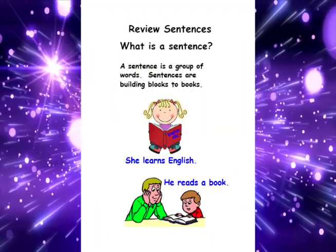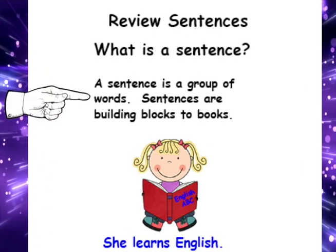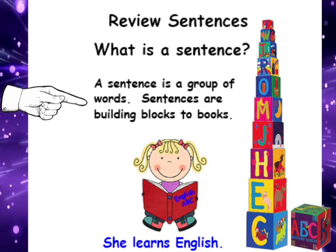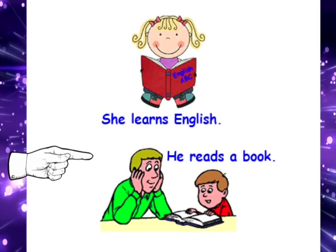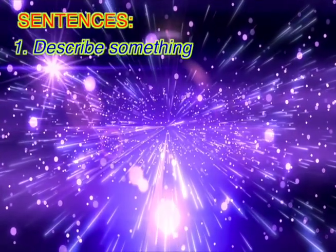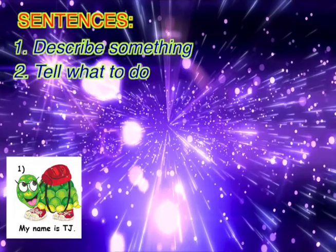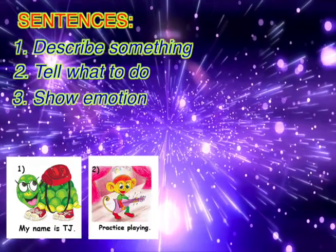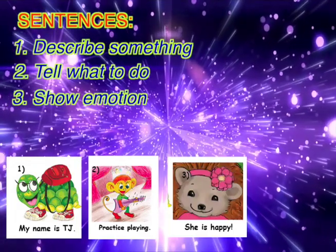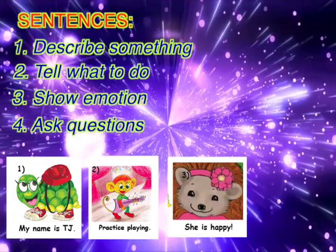Review sentences. What is a sentence? A sentence is a group of words. Sentences are building blocks to books. She learns English. He reads a book. Sentences describe something. My name is TJ. Sentences tell what to do. Practice playing. Sentences show emotion. She is happy. Sentences ask questions. How are you?